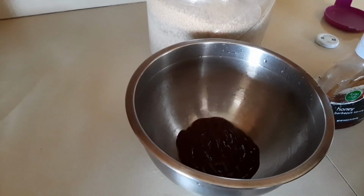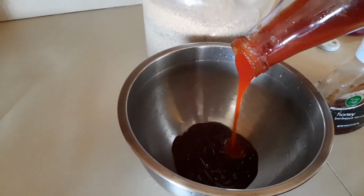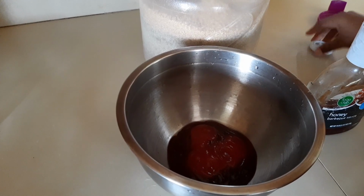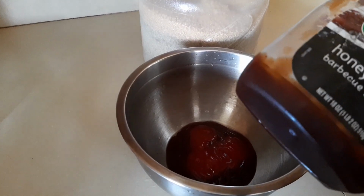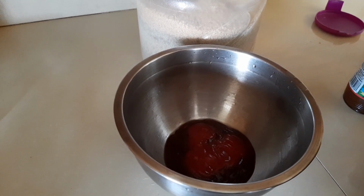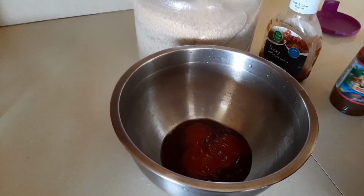Not a lot of ketchup. This should be okay. I have to add some water to this one to get it to come out, because I doubt it would be able to come out just like that. Some pepper, a little bit of pepper, because we're adding the jerk seasoning.